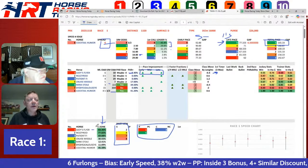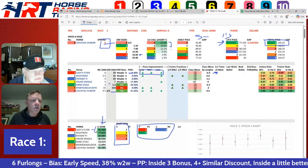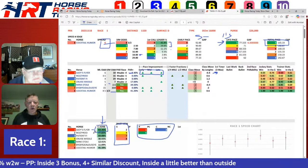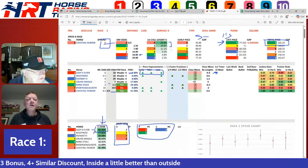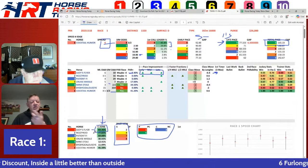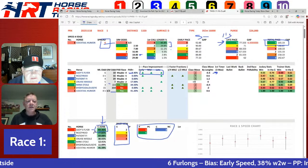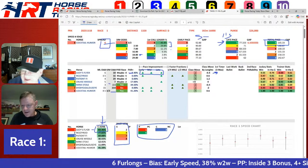And probably the one thing we missed, Terry, we mentioned it, but look at that. Top C-zone. Yeah. Top C-zone. That's right. And he didn't lose. Sometimes I wonder if I should just take the top horse in every category, just stick it in my picks, and who cares what the odds or the handicapping says. Yeah.